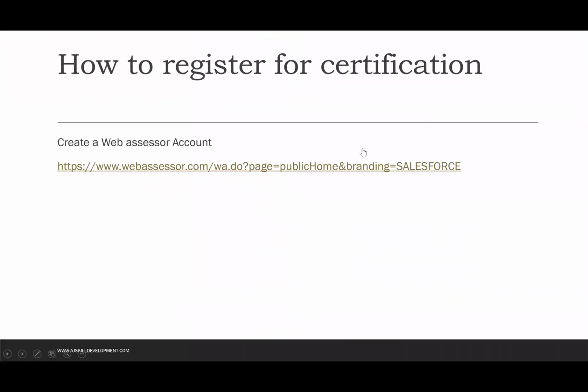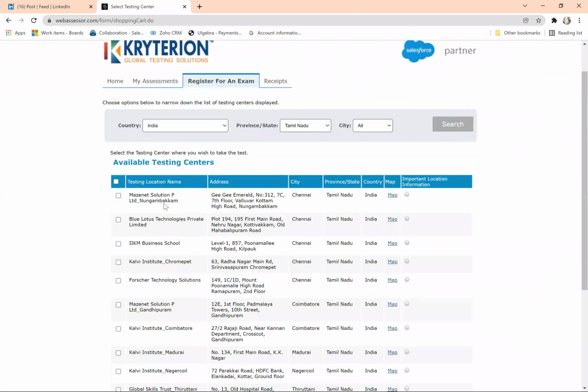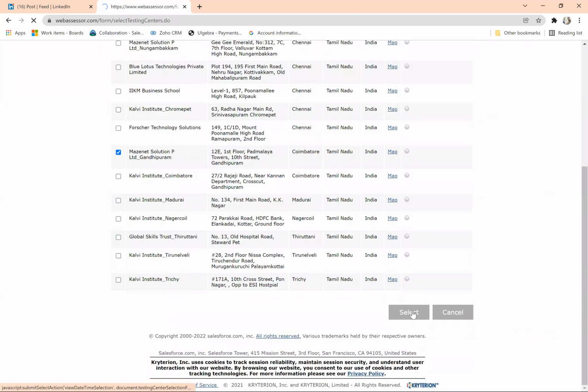Online or offline. Let's go with offline first, which is the on-site protocol. I'm choosing on-site. On-site in the sense I can choose my place, and I can choose the center of my wish, which center I want to go with. You can just select a list of centers to check their availability. Let me check with this one and select.